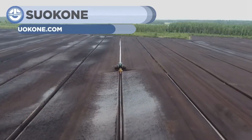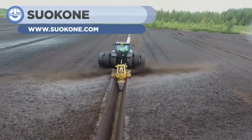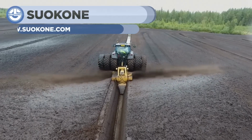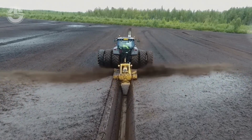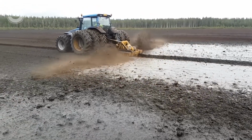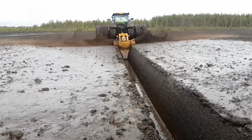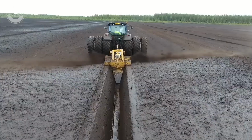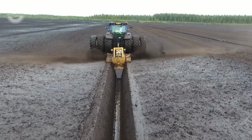Suocon's bog clearing machine. Ditches are cleared by a screw-type ditcher, known as the OJK-13. This machine is a perfect tool for peatland ditching under all conditions. It effectively cuts any trees, roots, or stump in the bog, and a single pass can clear it. It pulls out the peat with a 220 horsepower tractor on both sides of the ditch and spreads it evenly across the strip.